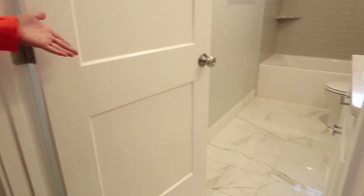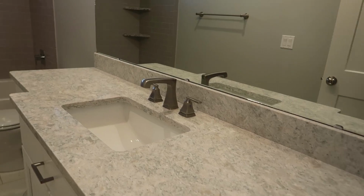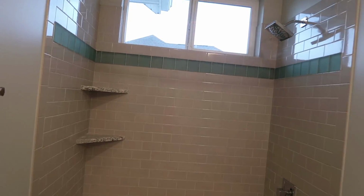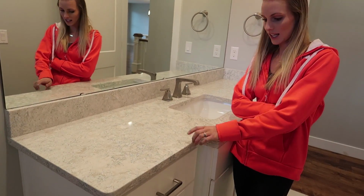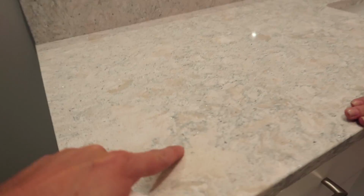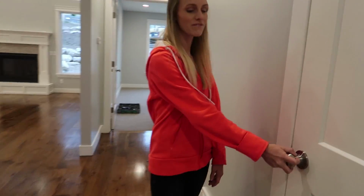We have a bathroom right here. This is the main upstairs bathroom. And the tile looks great. I was a little nervous how the green would turn out, but it looks really nice. And the countertop, I think, looks really great too. One of my favorite things is the green tile mixed with the green here of this quartz. We've also got this really unique light fixture up top, and you'll see that as kind of like a theme throughout the house.